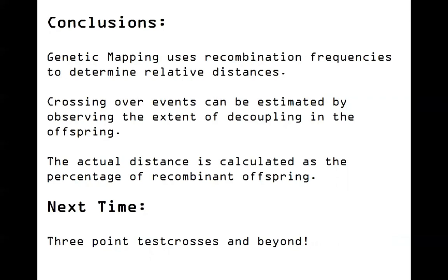The other thing we can get out of this is that our crossing over events can be estimated. These actual recombination tradesies of DNA, we're estimating by looking at the phenotypes of the offspring. That's why we've been spending so much time thinking about the phenotypes of the offspring. Then we learned to calculate this actual distance, taking a percentage: recombinant offspring over the total. Next time, we'll be looking at 3-point test crosses and expanding this out to the genome.